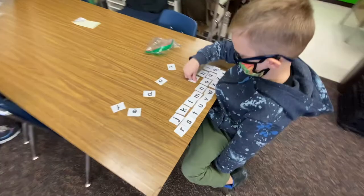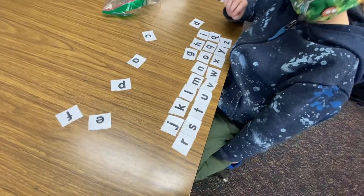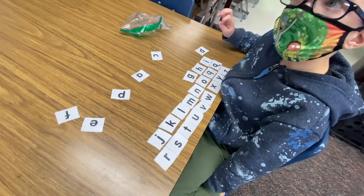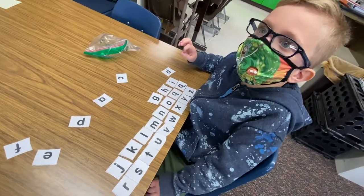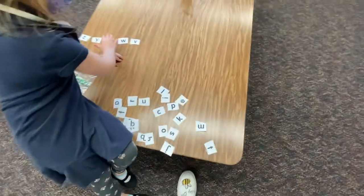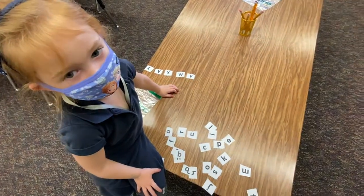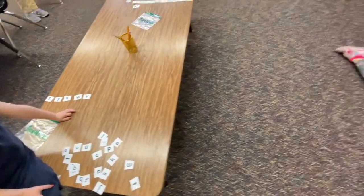At Miss Lori's center, kids are putting their letters in order. Did Miss Lori ask you to go backwards? Or are you just challenging yourself? Okay, as long as you can do it. She's got them spread out. Do you want to start with A, like the alphabet starts with? You don't have to.